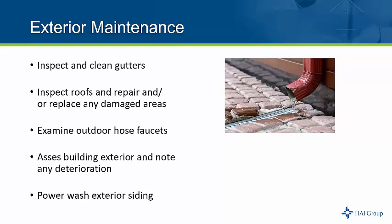You want to inspect for any damage to the exterior of the buildings, such as any rotted wood or missing siding. Keep in mind, rotted fascias and soffits or any missing shingles could lead to water intrusion and drastically diminish the lifespan of your building itself, the roof, and cause additional damage inside.